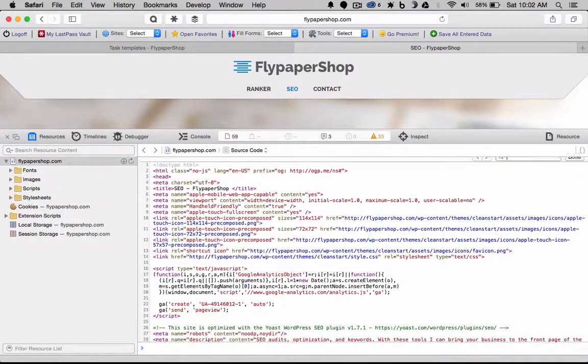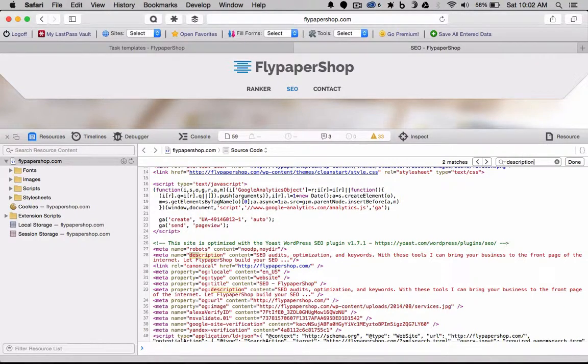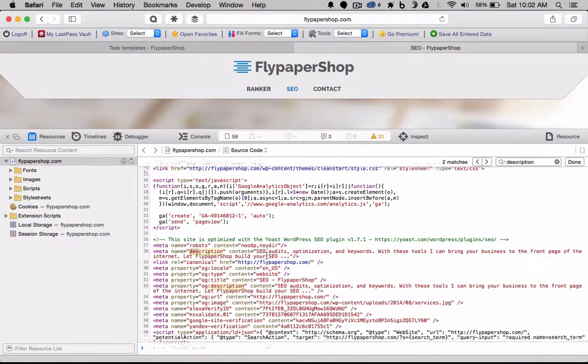Okay. One of the first things that they will look for is a description of your site or blog. And as you can see from mine, I have it here: meta name, description, content, SEO audits, and so on.